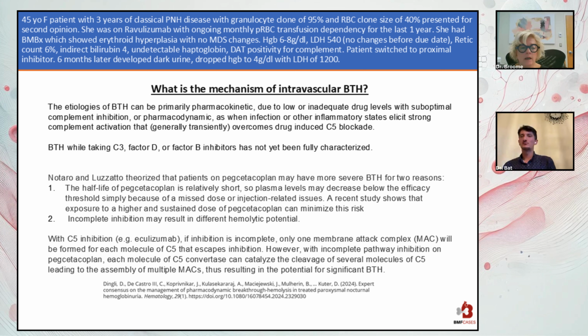There are some theories about pegcetacoplan, which is the proximal inhibitor that has been approved for the longest period of time. So the theories are that the half-life of pegcetacoplan is relatively short, and that plasma levels may decrease below the threshold of efficacy because of a missed dose. Or remember, this is an injection that patients are doing themselves with an injection device. And so there could be issues related to that. And then a recent study did show that exposure to higher and more sustained doses of pegcetacoplan could minimize this risk. And then incomplete inhibition is going to result in a pretty high hemolytic potential.